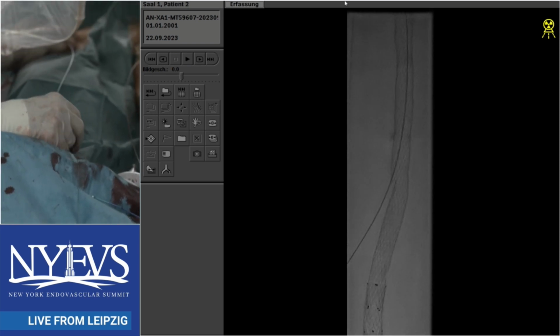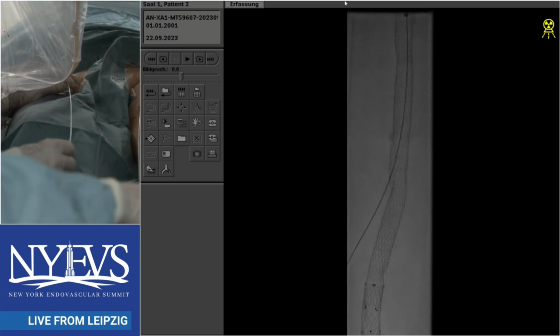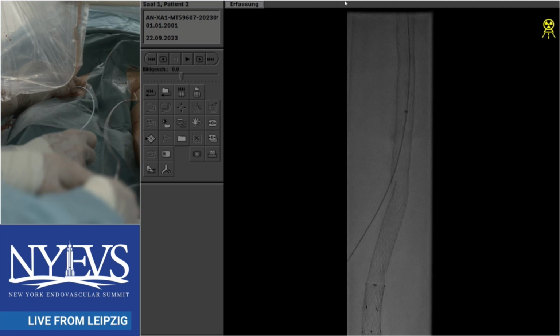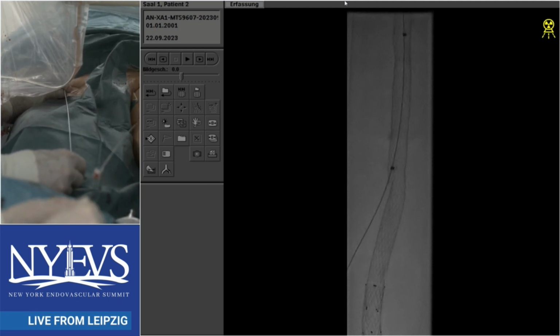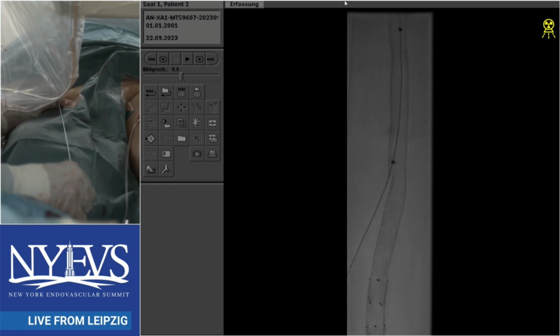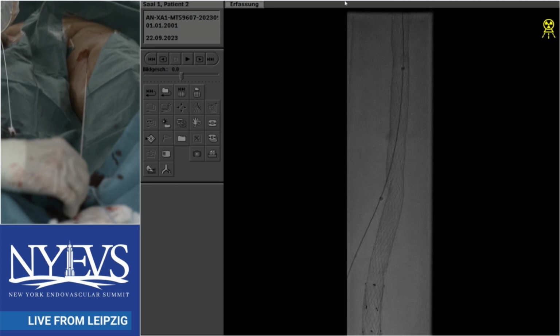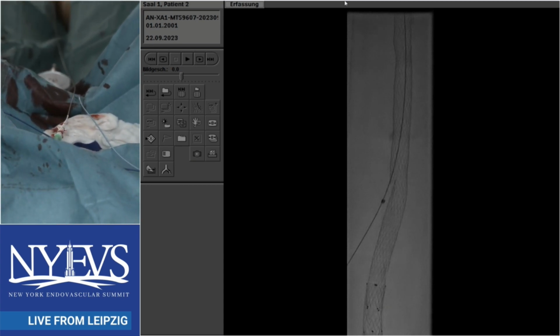Then, of course, to continue with our wire from antegrade, potentially we need another retrograde approach here. Why did you decide to go retrograde from the middle of the stent and not from the lower portion? Because if you have another problem, then you have to puncture it again.